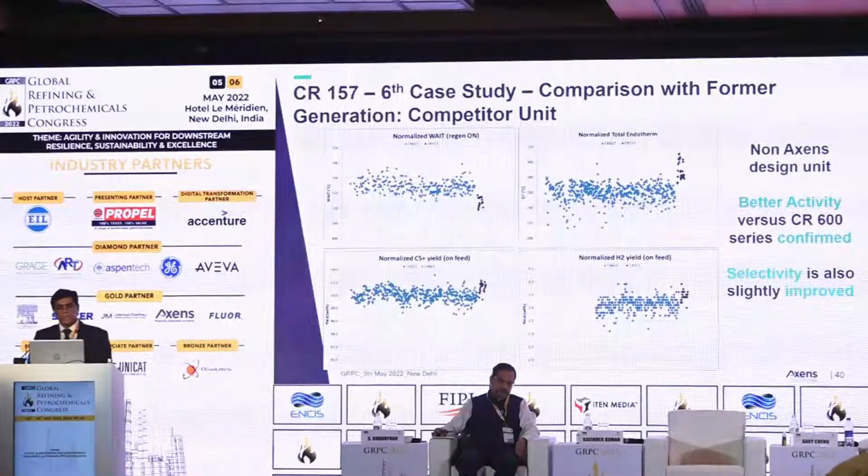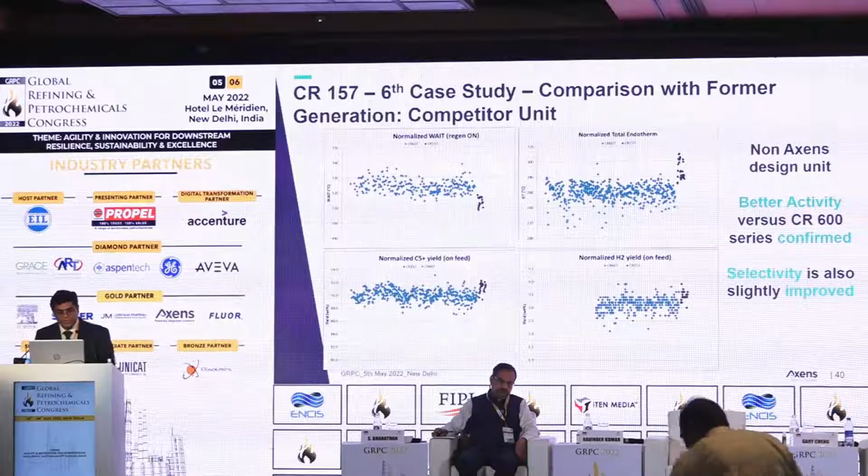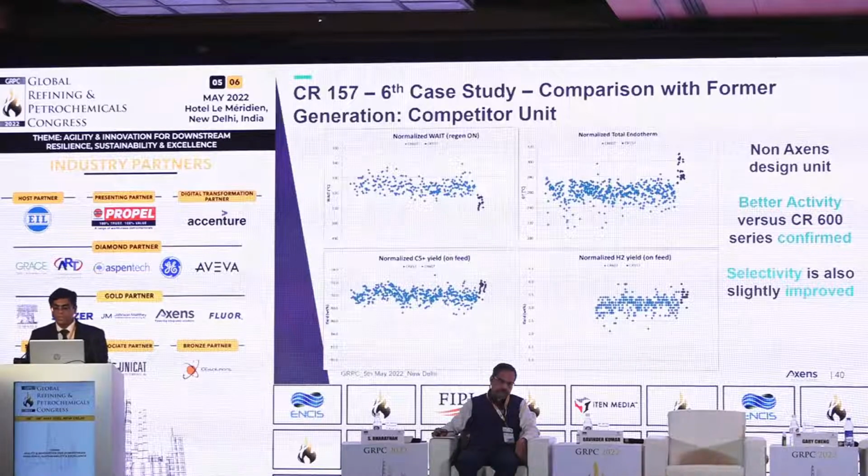Sixth case study. This is again in a competitor design unit. Here, after replacement of the catalyst with the CR157, WAIT is lower and yields are comparatively better. So again, we can say the better activity versus the CR600 series is confirmed. Selectivity is also slightly improved.